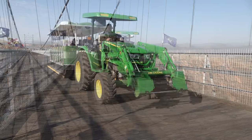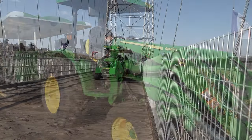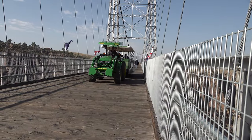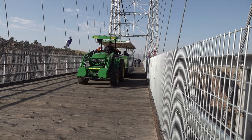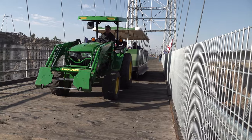Pretty special. I don't know what else to say. I'm speechless for the first time in my life. You know, you could have a lot worse jobs. The office view is pretty nice right here, I must admit. There could be a lot worse jobs than this.